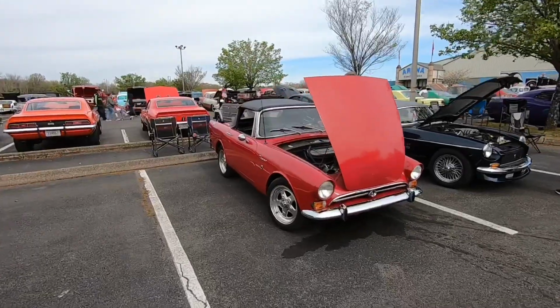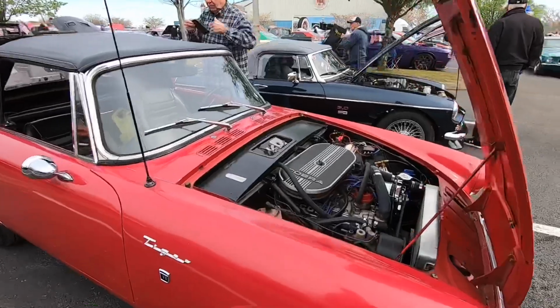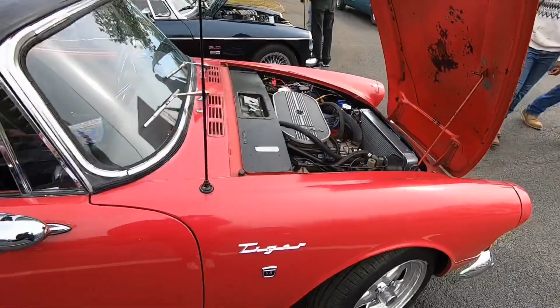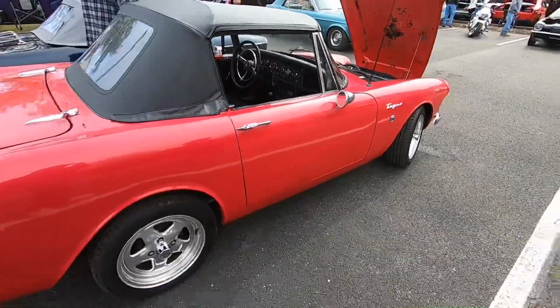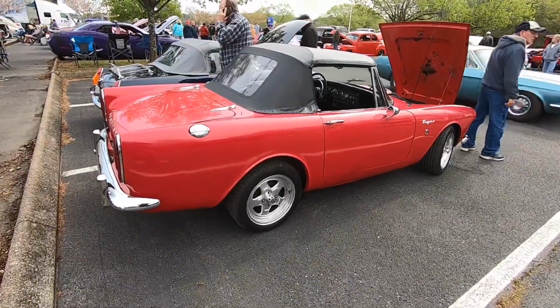Nice little Sunbeam Tiger right here. These were imported into the United States from Europe and stuffed with small block Ford V8s. Very fast little cars in their day and kind of the predecessor for the Shelby Cobra.